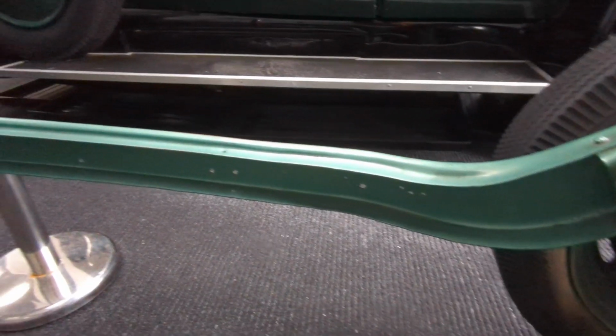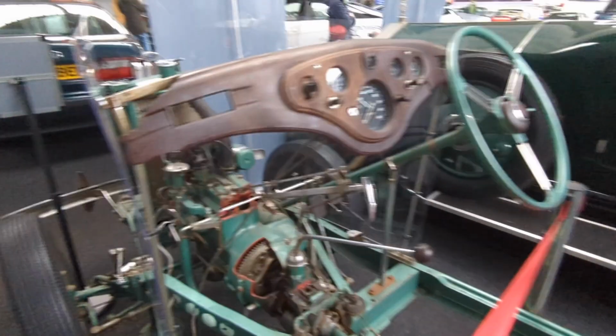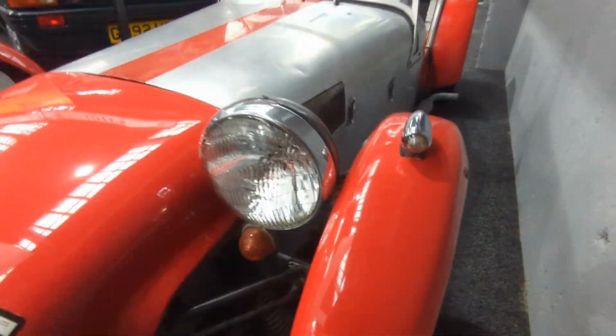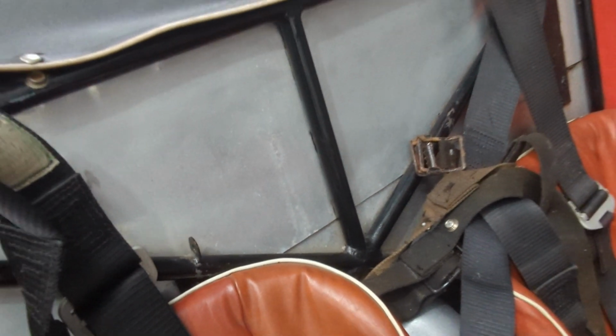I'm into putting special bodywork on Austin 7 chassis, and in the 50s they were doing the same on these Ford chassis and raced by the 750 Motor Club and others. Post-war, all the little racing car manufacturers that are now such a big industry started out doing that sort of stuff. And here's an early Lotus 7.